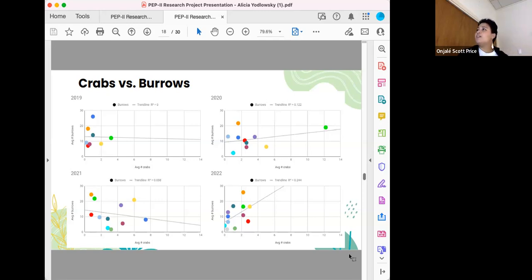So we were hoping that trapping crabs and counting them would give us sort of an indicator as to how much crab activity or how many crabs were on the salt marsh. But it seems that after doing an analysis of the data of how many crabs were captured versus the number of burrows, which is a good indicator of crab activity, there's no correlation, just not what we were expecting. So this means that we may not be able to make any quantitative conclusions about the number of crabs that are on these salt marshes, just based on the number of crabs that we're catching. It seems that the sample that we're getting is not an accurate indicator of the actual number of crabs on the marsh.